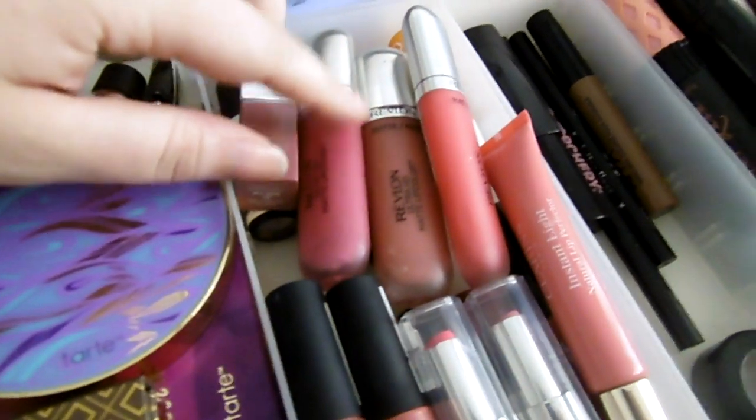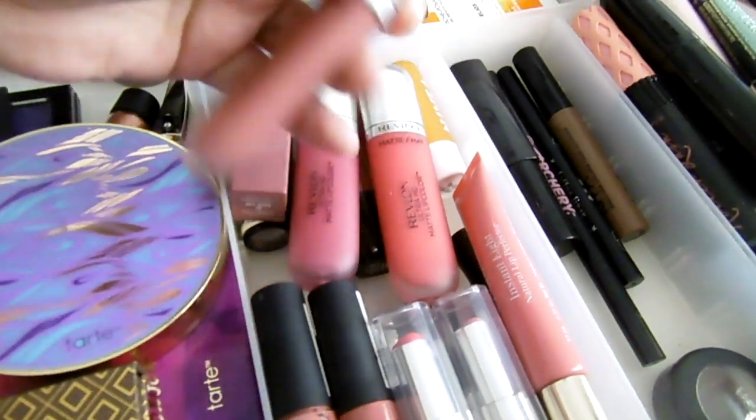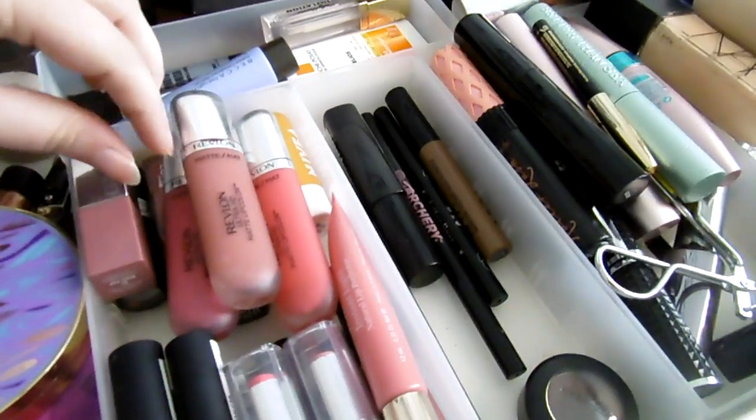What else have we got? I used to absolutely love and rave about these. So these are the Revlon Ultra HD Matte Lip Colours. This one was 100% my fave. This is Seduction. Then underneath I've just got a couple of drugstore ones that I still won't get rid of.